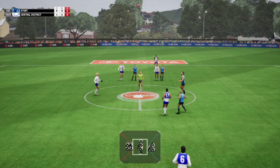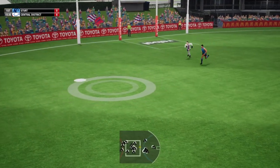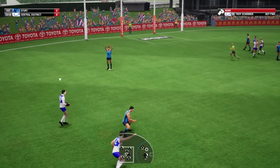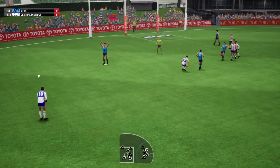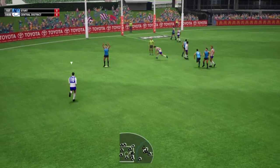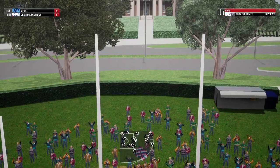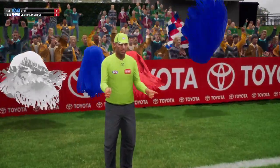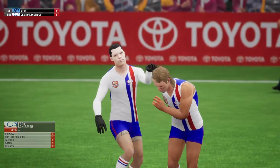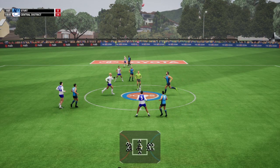Back with another centre bounce. Won the hit out. A chance for 17. 16 looks to convert this opportunity. He drives it towards goal. The Bulldogs send one home. He's excited about that one. The Bulldogs have kicked back-to-back goals. Now they lead by 14.